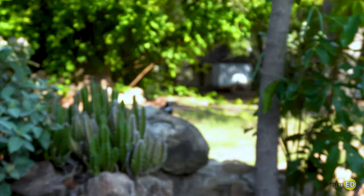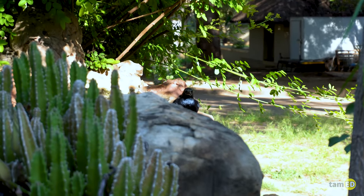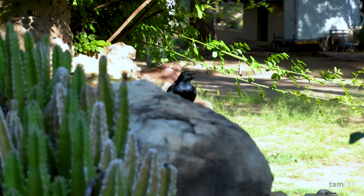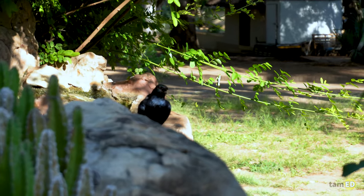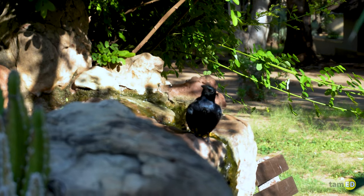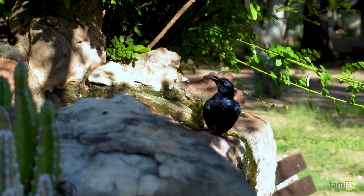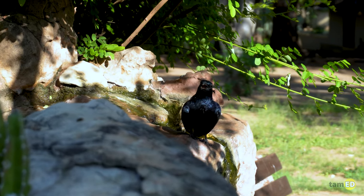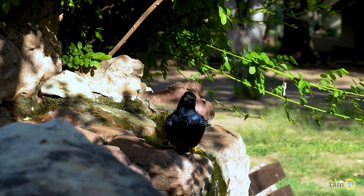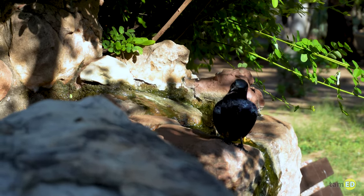Just want to hop over here in the garden. There's so many succulents here. It's quite fascinating. Oh, there it is. It's sitting down drinking water. You can see its beak is open because it's extremely hot, and it opens its beak to cool down. I'm not sure what bird it is, but they are here to drink water and to cool down.